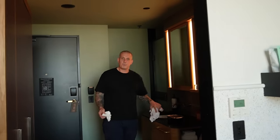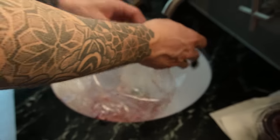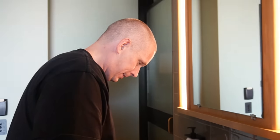What are you making, babe? A fruit toast with red wine poached pears. Delicious. This looks messy. It is. What happens when you travel with poached pears?